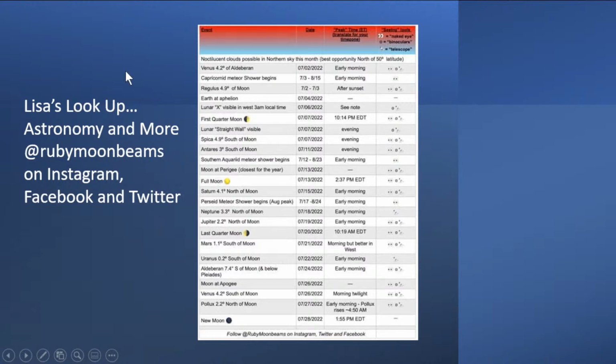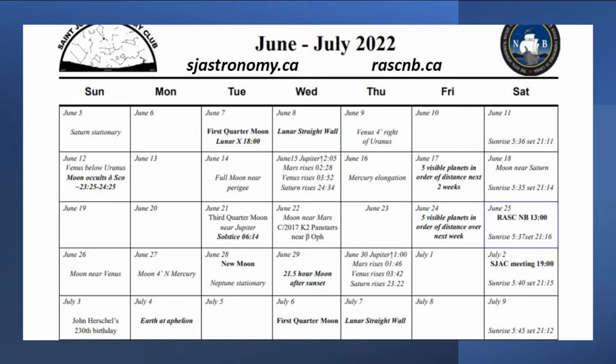You can go to @RubyMoonbeams on Instagram, Facebook, and Twitter, and she has lots of great information on that page. And from there also, of course, we have our St. John Astronomy Club, or the rasc.ca, which is what we're part of too, the Royal Astronomical Society of Canada, the New Brunswick chapter. And they put out this calendar every month, which is the June-July calendar in this case.